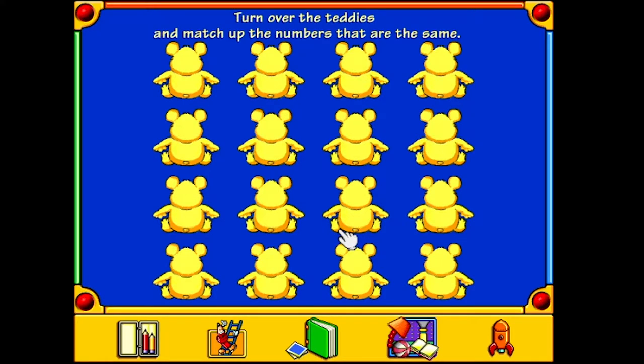How do I get back again? All right, next one. Magic! Ooh, a magic one. Turn over the teddies and match up the numbers that are the same. Each number is written in figures once and read aloud once. These are just matching puzzles.